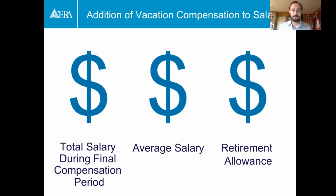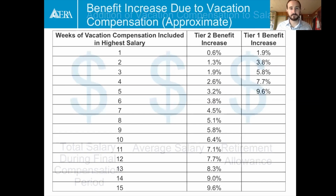So the bottom line is that if you get paid for your vacation either by selling it or by simply having it on the books when you stop working or retire, that's going to increase your retirement allowance.